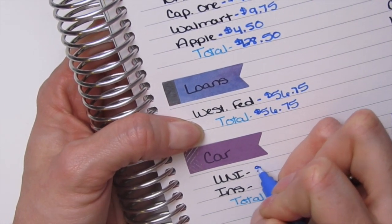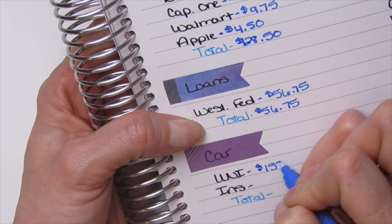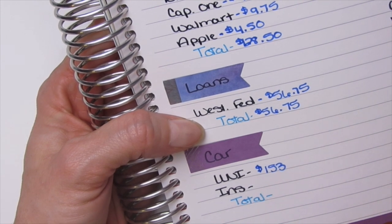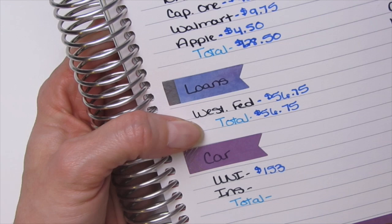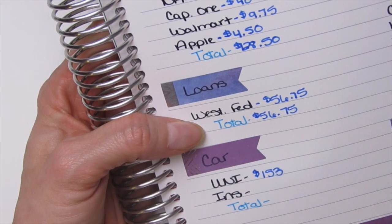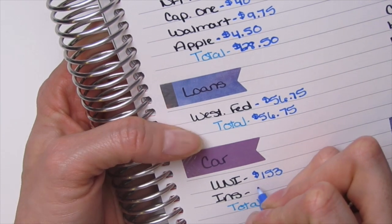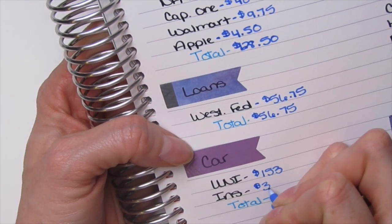So my car payment is $153, and because I switched car insurance, I have like half a month leeway of when I don't need to pay, just because of the transitioning period. So the only thing I'm going to put towards my insurance this week is $3.